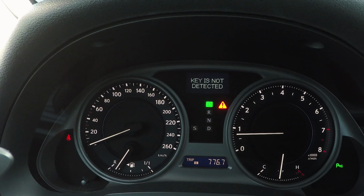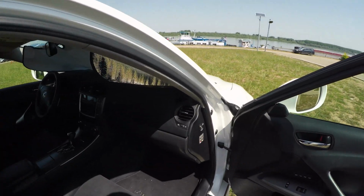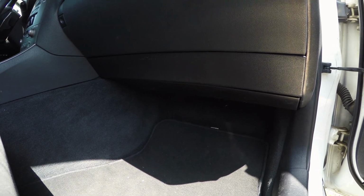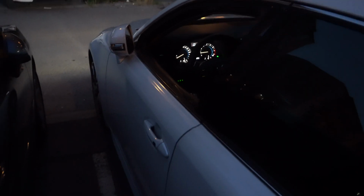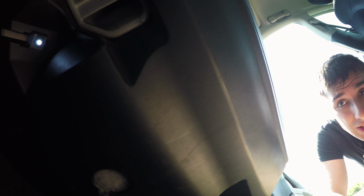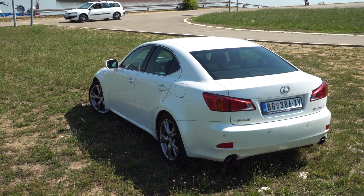Key is not detected. The next little quirk has to do with the footwell lighting. Now, of course, you can't see it during this bright day, but I'm gonna show you the clip during the night. It brightens up the area here very, very well, and it's also an LED, which is very cool and very futuristic for a 2006 model. Maybe you will be able to see it, but I'm gonna show you the clip during the night. It really looks awesome and helpful if you drop something near your feet.